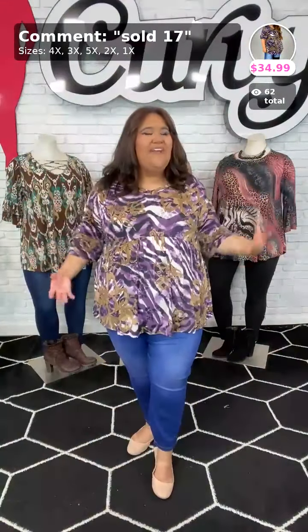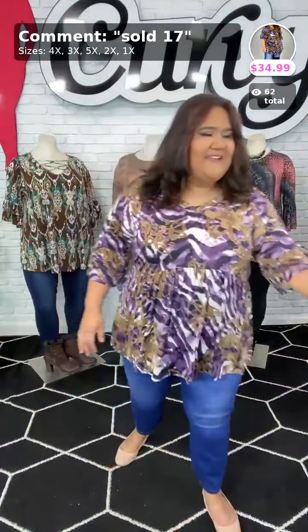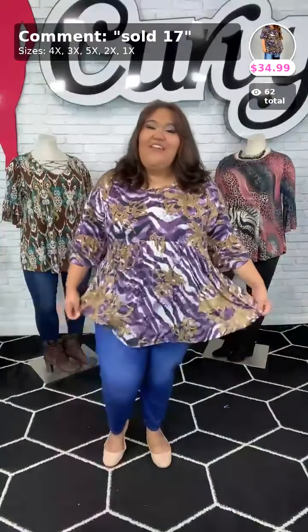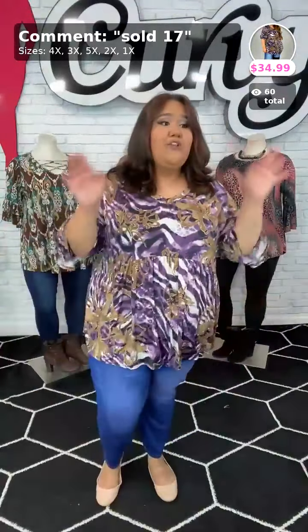So this top right here is a beautiful deep violet purple. And it has some brown. Let me show y'all this up close. So it has some gold accents. It's gorgeous. Modest V-neck. Woo! Thanks, Dawn! So number 17, 1, 2, 3, 4, 5 available, you guys. 1 through 5X. And if you're a 6X, let me tell you, y'all, I'm not playing, I swear. Look, room. If you're a 6X, grab you the 5X, it'll fit, I promise. And it has beautiful tulip sleeves, poly spandex, no ironing.